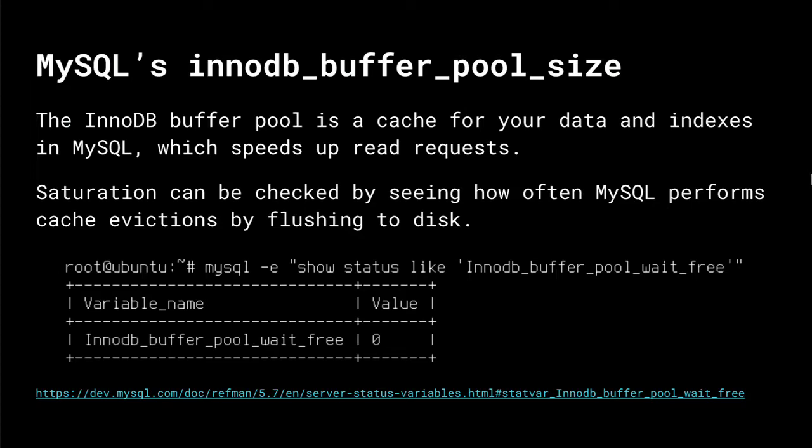Now, if you're reading a whole lot of stuff from the database and the cache is too small, objects have to be evicted from cache for the new stuff to come in. There is a way to check for that, which is the buffer pool wait free. It's a counter that counts the number of times it had to wait for an object from the buffer pool to be flushed to disk to make room for new stuff that's a result of selects. So if you run this command a bunch of times and you see that value just increase and increase, that means your buffer pool is too small and you need to increase it.